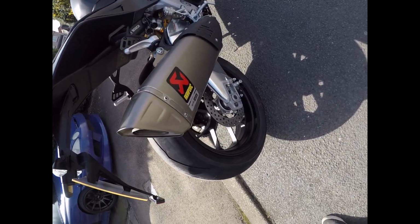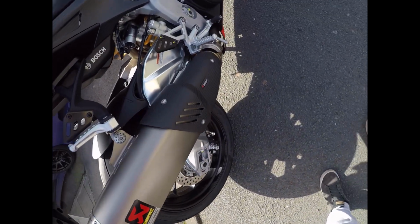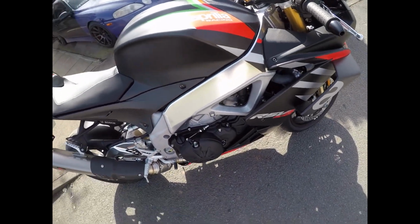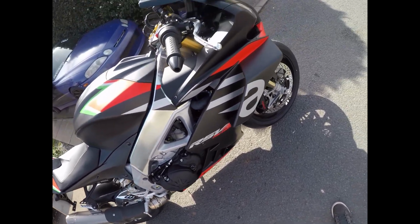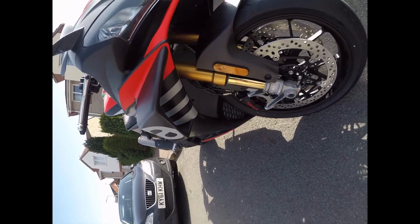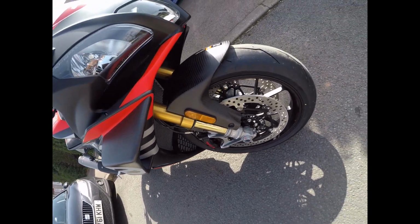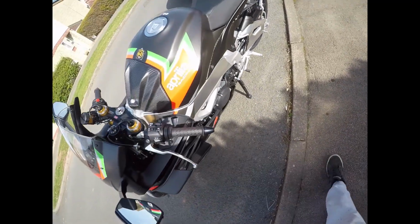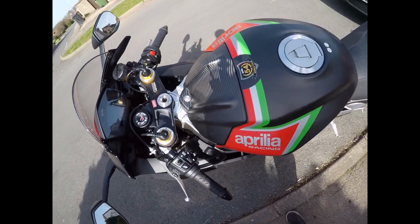Akrapovič titanium exhaust as standard. Carbon fibre everywhere, nice aluminium frame, carbon fibre wings, oh damn, Öhlins semi-active suspension front and rear, more electronics than you can shake a stick at.